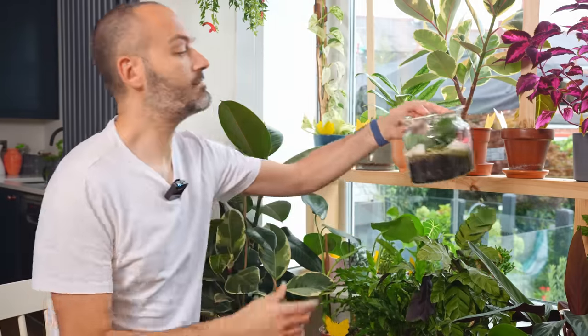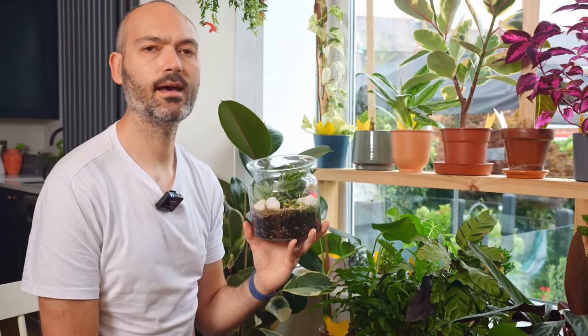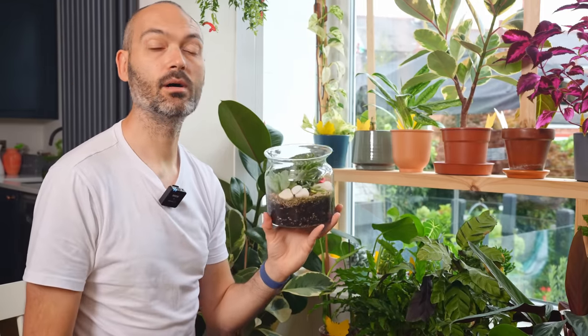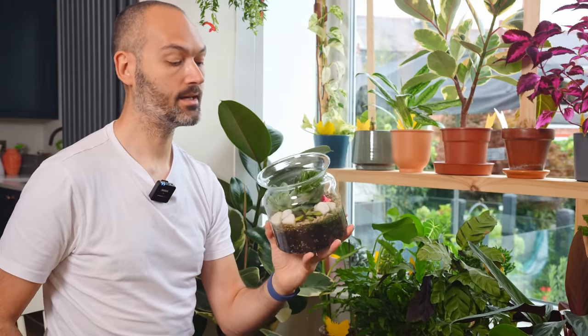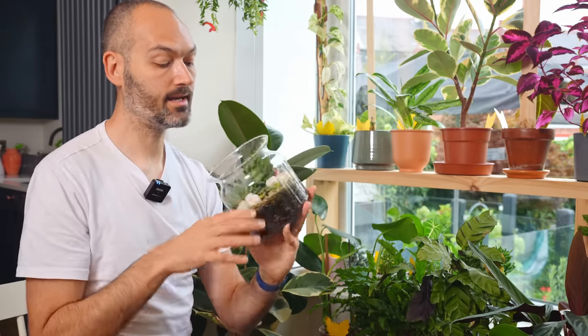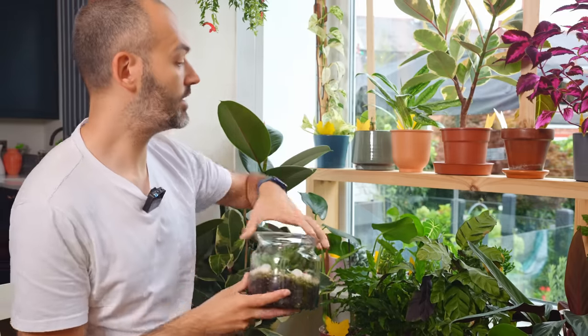I've got a little terrarium here that I did for the channel. So I did a recent video on succulent care that I'll link to, if I remember, in the top corner. And this seems to be growing handsomely. Got a golem jade in there and a couple of echeverias. That's quite nice. So check out that video after this.